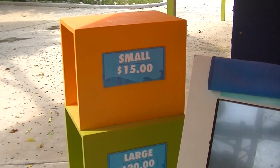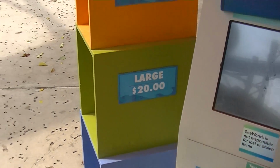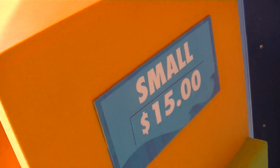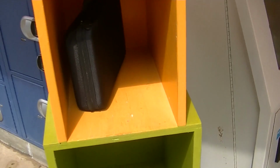Well, here's the locker prices. They're $15, $20, and $25. Not the cheapest I've ever seen. But look at this, so they tell you exactly how big it is. So you say, you want it small, we can make sure that all our stuff fits in it. That's pretty cool.